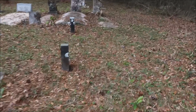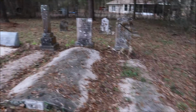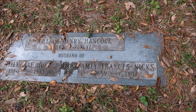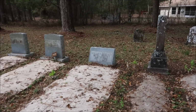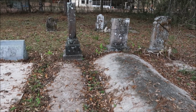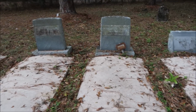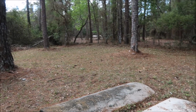I had a picture of his tombstone and I wasn't sure we were coming here today. I didn't bring it with me. Who's this one? William Henry Hancock. William McKinney. I'm related to McKinneys. This is a Richard McKinney. They're all McKinneys. There's the horses back over in there.